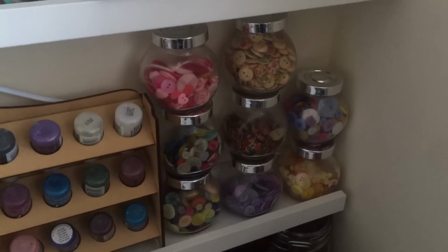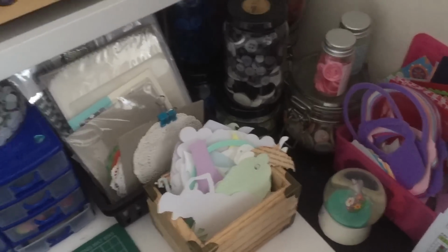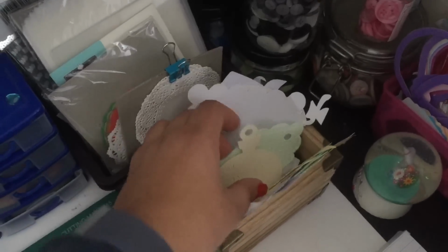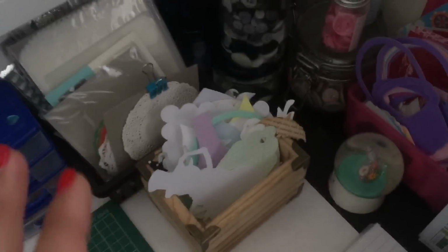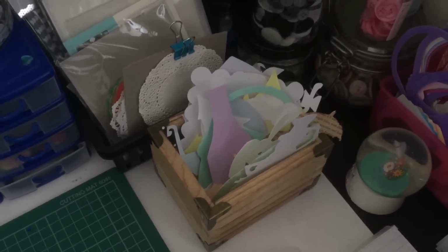These are just herb jars from IKEA, and this is just because I'm a die cutter, and you've seen all the dies that I have. These are just templates, so if I've got to use, for example, a tag, I can use this tag to measure out how many I can get from a piece of cardstock, because I really don't like to waste. So these are all the big templates that require lots of card, so that's just easier for me to have there so I don't waste anything.